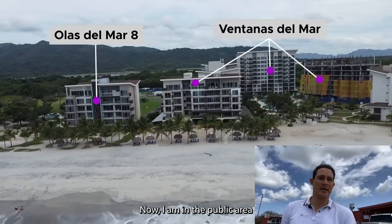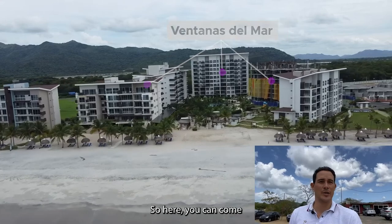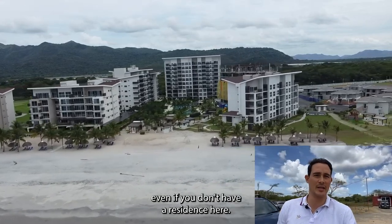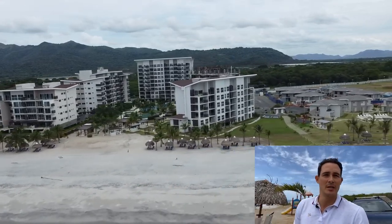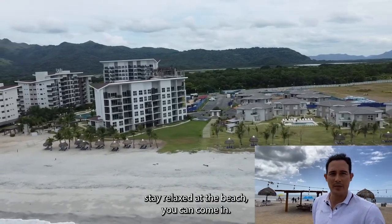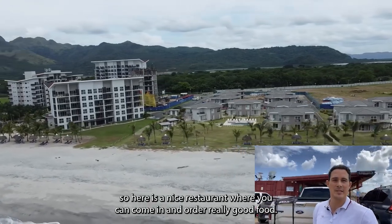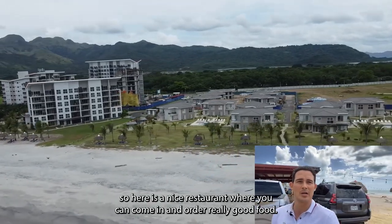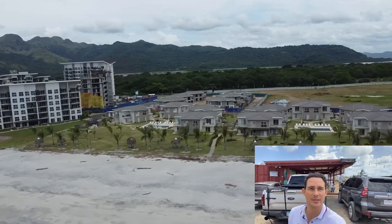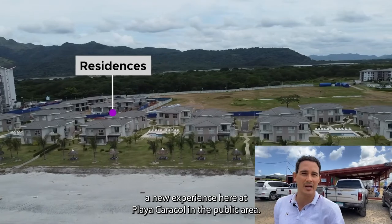Now I am in the public area of Playa Caracol. Here you can come even if you are not a resident, to enjoy the beach, also to surf. And if you just want to stay relaxed at the beach, you can come in. And if you want to eat, here is a nice restaurant where you can order really good food. You are always welcome to come here and try a new experience.